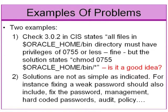I think not. If you actually look at the permissions in that directory, you will see that some files in that directory already have stronger permissions. So applying a solution from a document often may actually weaken the security. So you have to think about what you're doing. And the second point in this slide really emphasizes this, that a solution often isn't as simple as just following an action in a document.